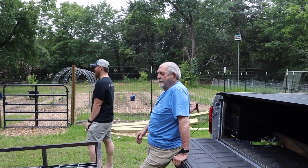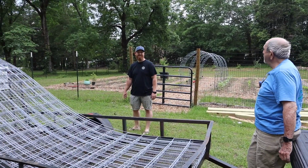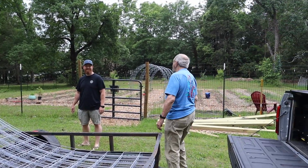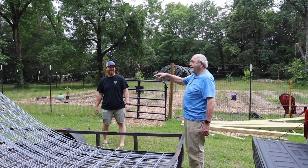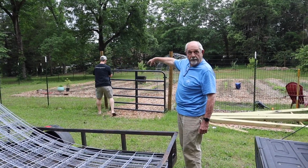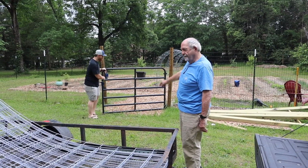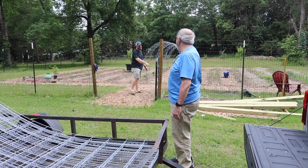Trust the process. Yeah. Tomatoes? Must be some bad tomatoes. People need to open the gate first, huh? You ready? He's going to open the gate. Then we're going to take these panels and put them in there to hold tomatoes. Tomatoes are heavy. Oh, it don't work that way, huh?